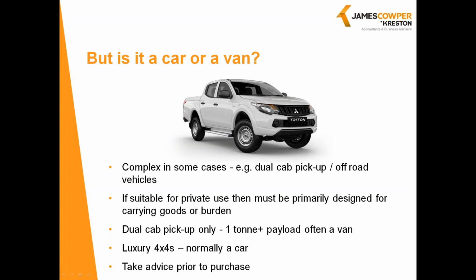It's not quite as simple as that in practice, because actually if it does have a covered payload area, if that's got a roof on it, then you have to take into account a determined weight for that, and it will have to have a payload of more than a tonne. But very often a dual cab pickup will be treated as a van for income tax purposes.